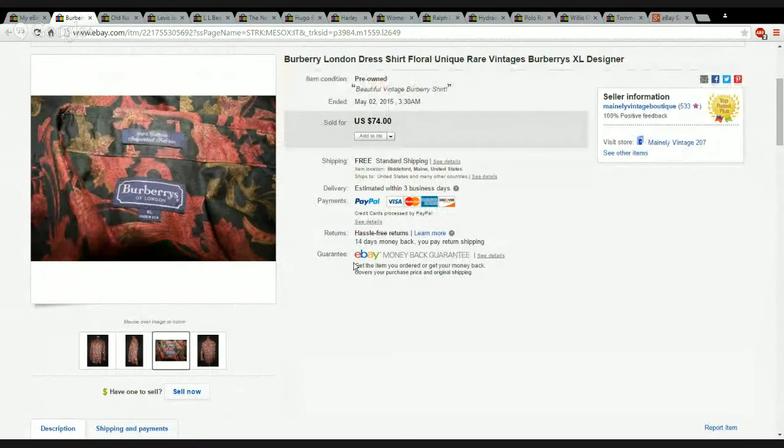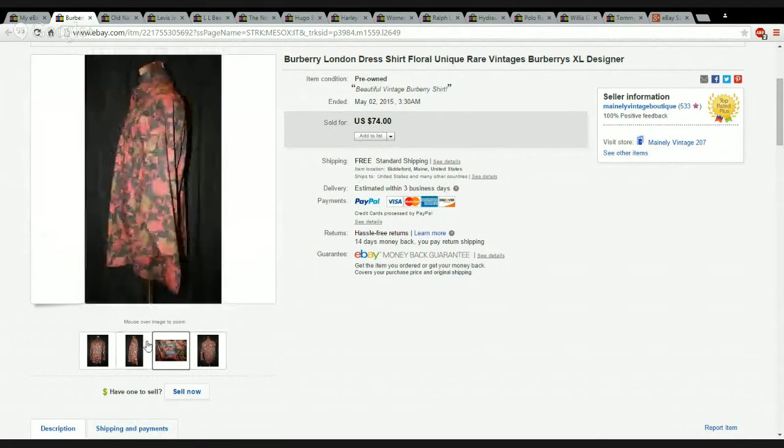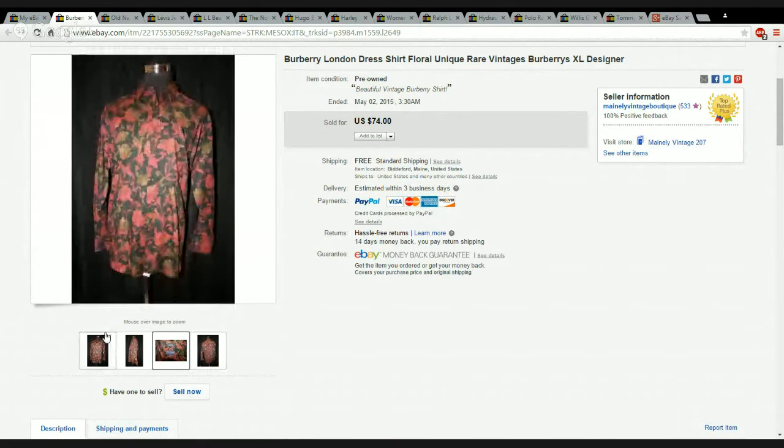I was only in this for $2.50. I've had it since September of last year, and I had it for so long, and the pictures were just ridiculously awful. They were when I first got started. You couldn't even tell what the color of the shirt was. So what I did was I threw it on the mannequin, took some new pictures, and in 3 days it sold for full asking price.